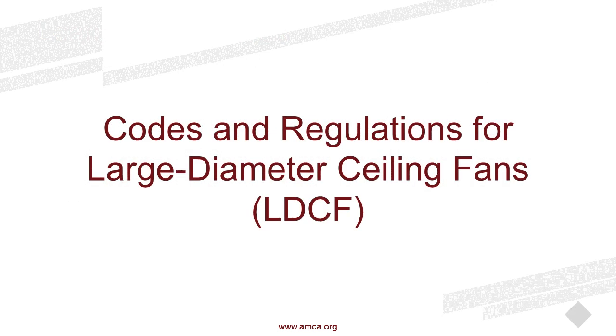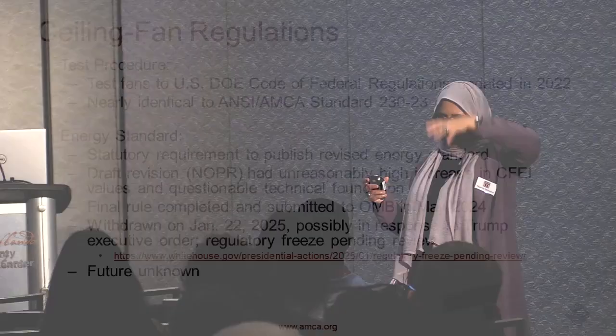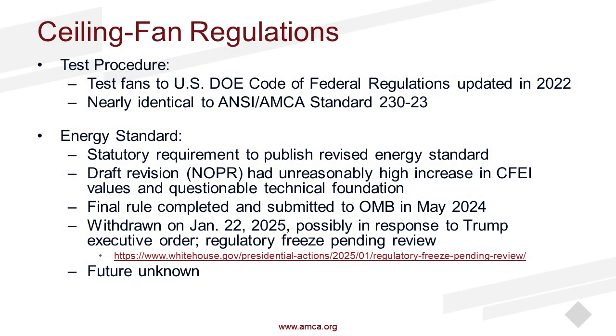So first, let's look at the large diameter ceiling fan. It's not the fan you have at home, right? It's a fan which is over 7 feet, 84.5 inches. You may see it at a convention center or at a resort, with the thrust pointing down, and that's a large diameter ceiling fan.